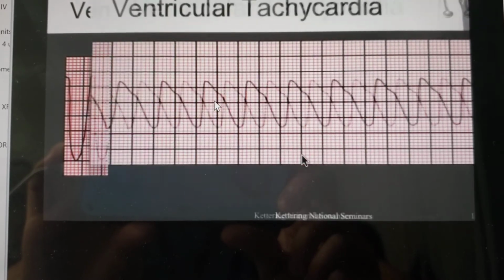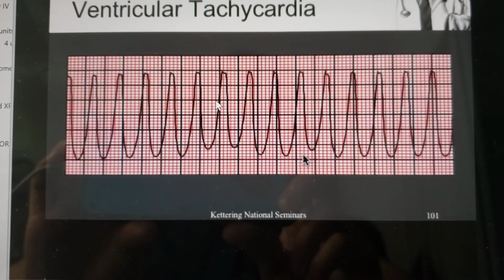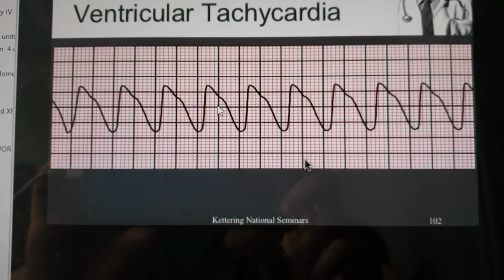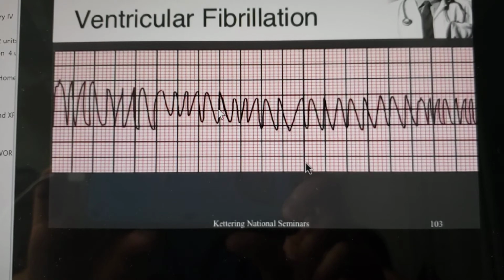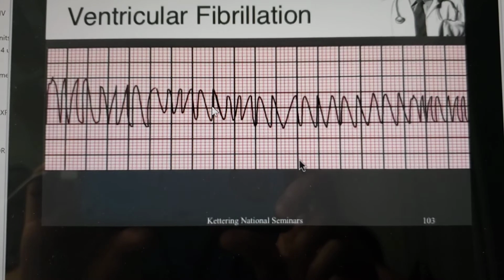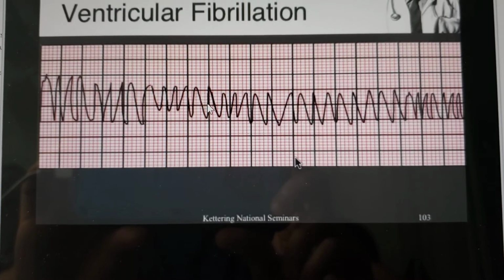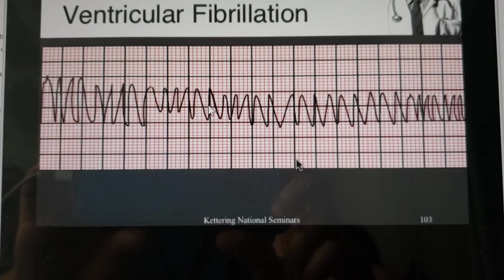Now, basically, VTAC doesn't have to look a certain way either. Notice, what do we got? Wide complex. What do we got? Wide complex. So it just has to fit that criteria. VFib is going to be so fast, you're not going to be able to figure out what the count is. So VFib, you defib. And just like we've mentioned before, the upper right-hand apex of the heart is where the one paddle would go. The other one would go down and to the left. And then you charge it up, and if there's no pulse, you go ahead and light them up.